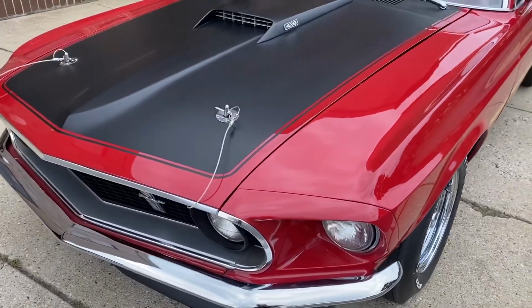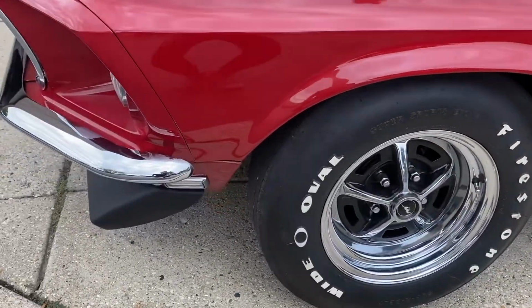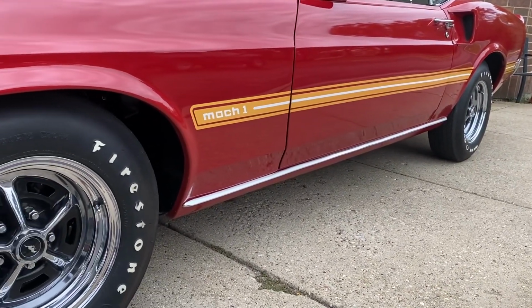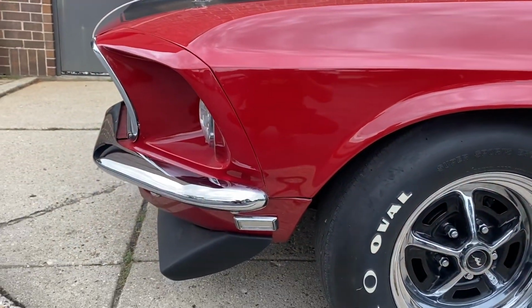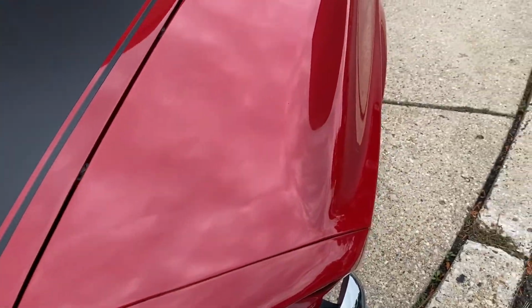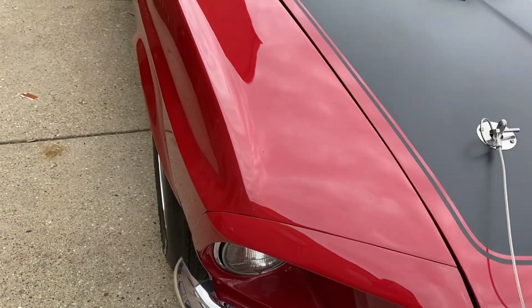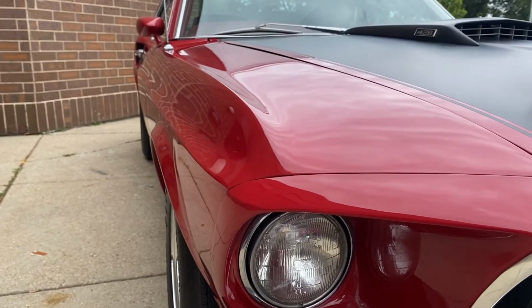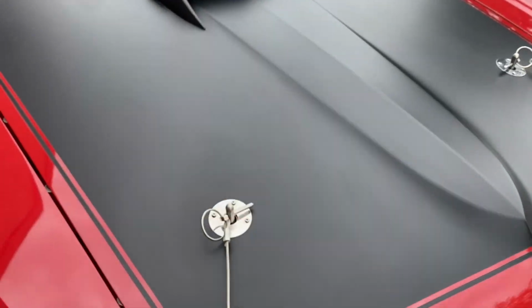Anyway, it is finished in factory colors, the candy apple red with red interior. Of course, the paint is gorgeous on the car. Very factory correct pretty much all the way around. Really not too many marks on it. It seems like it was just collector owned for the last so many years. The body, of course, is laser straight. The proper decal on the hood, 428 emblem.